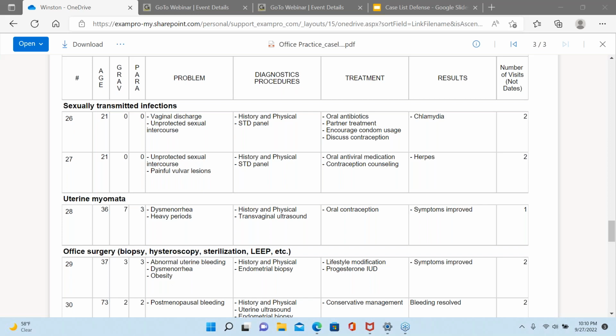Okay, so case number 26. You have a patient who had unprotected sexual intercourse. I'm going to change the story a little bit. Let's say she was sexually assaulted. So what does the CDC recommend for empiric treatment or should be addressed after a sexual assault?